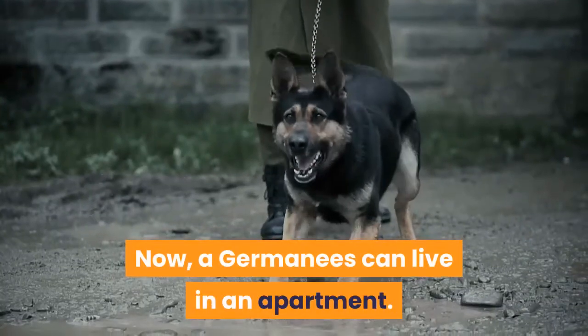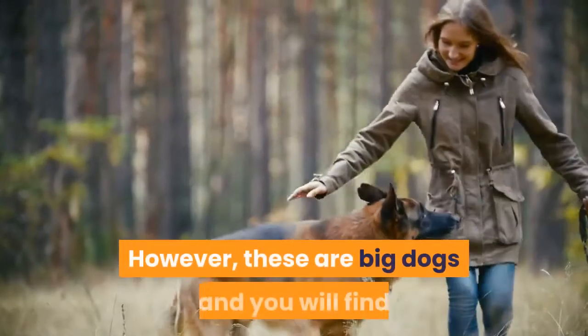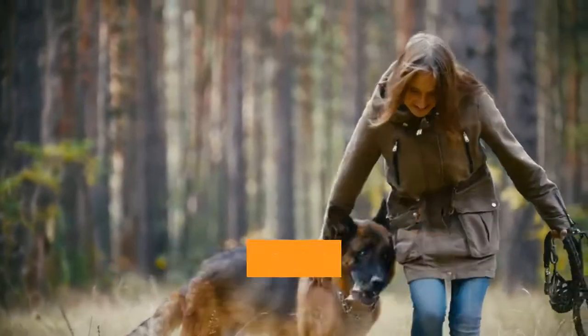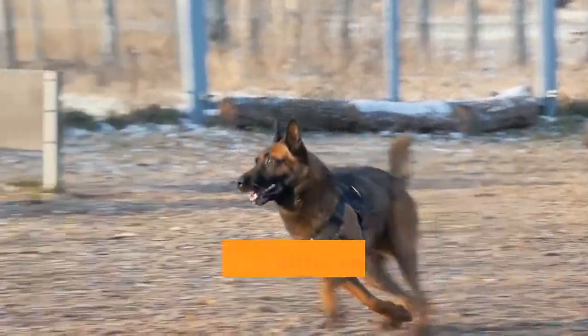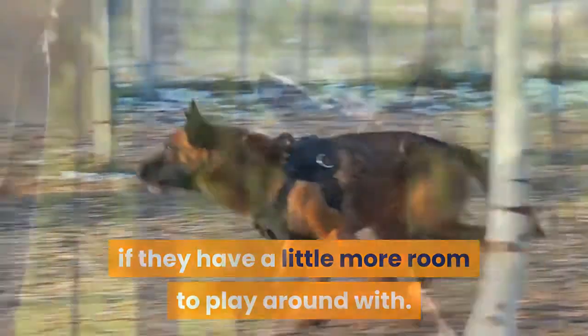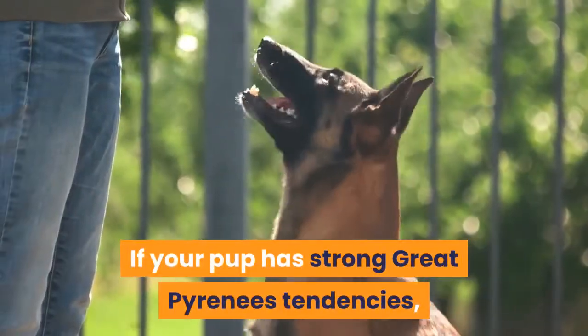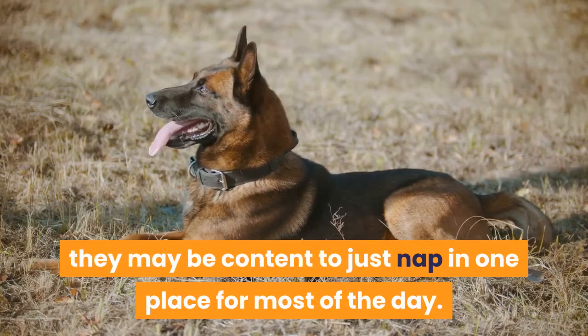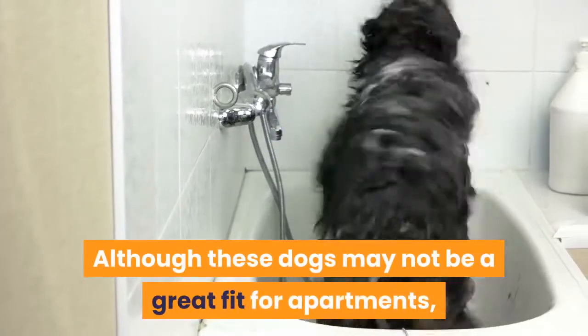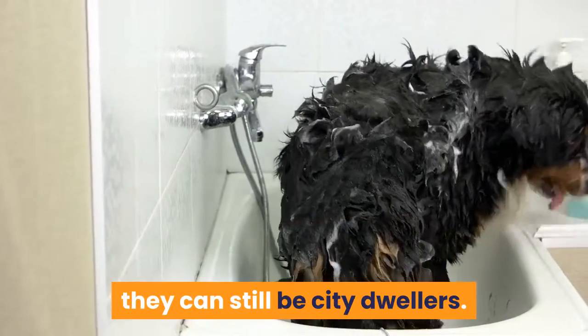Now, a Germanese can live in an apartment. However, these are big dogs and you will find that this may not be ideal living conditions for them. They will be happier if they have a little more room to play around with. If your pup has strong Great Pyrenees tendencies, they may be content to just nap in one place for most of the day. Although these dogs may not be a great fit for apartments, they can still be city dwellers.